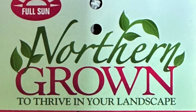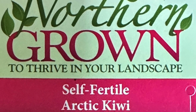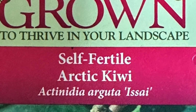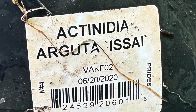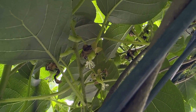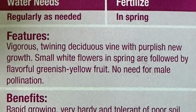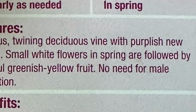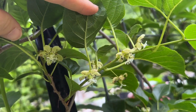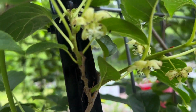The label of the vines that we purchased said that they were self-fertile Arctic Kiwi, with the name underneath as Actinidia Arguta Issai. However, I am fairly certain these are not an Arctic variety at all. I do believe these are a hardy kiwi called Actinidia Arguta Issai. The features on the back say that the vine has purplish new growth, but mine do not have that. They do have small white flowers, and for sure appear to not need a male pollinator. And the rest of the description appears accurate.